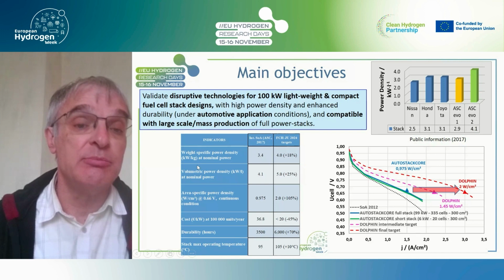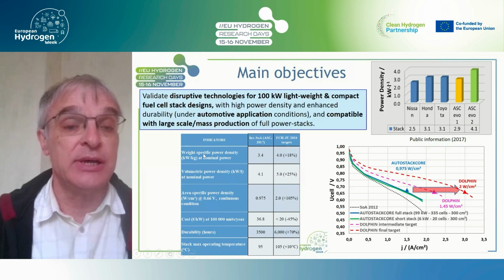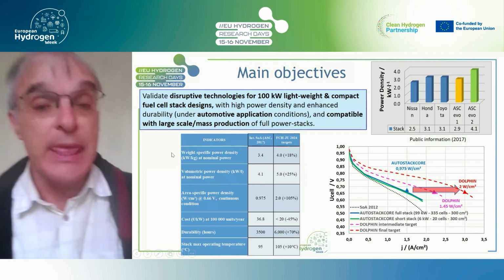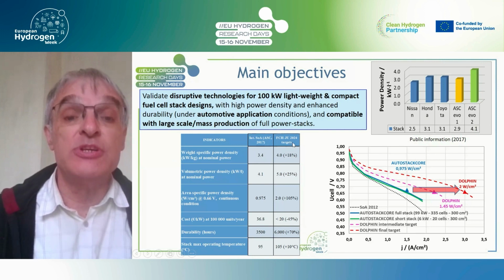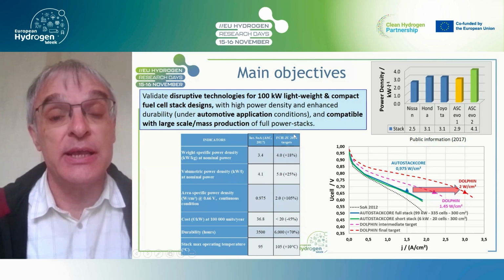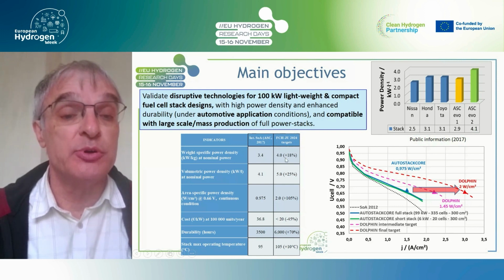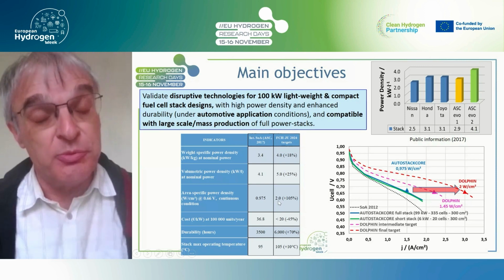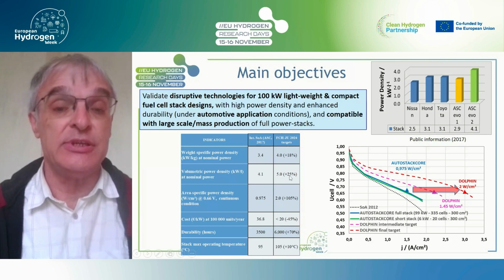So here you see the table of the KPIs as defined in the call by FCHJU at that time, in terms of kilowatt per kilogram, kilowatt per liter, watt per centimeter square, cost, durability, and operating temperature. And here you see the targets that have been defined in the call, aiming at reaching them in 2024. So we see the targets we will try and reach in the frame of the DOLPHIN project. So 4 kilowatt per kilogram, 5 kilowatt per liter, 2 watts per centimeter square, less than 20 euros per kilowatt, and 6,000 hours and 105 degrees C.